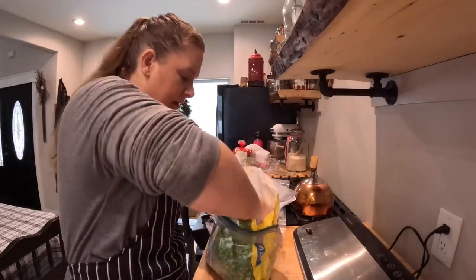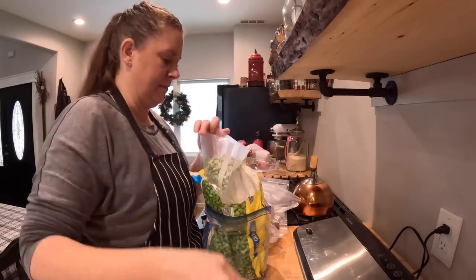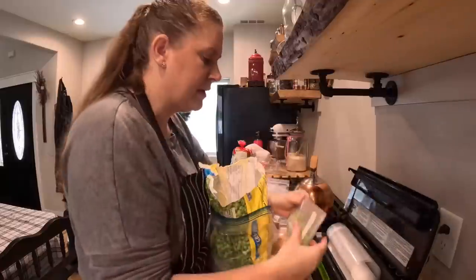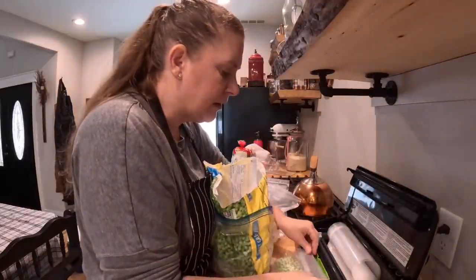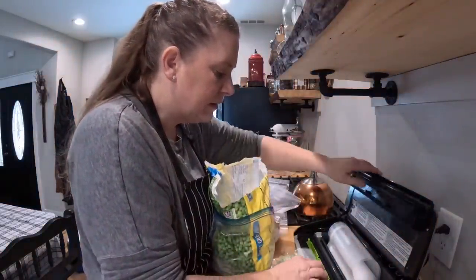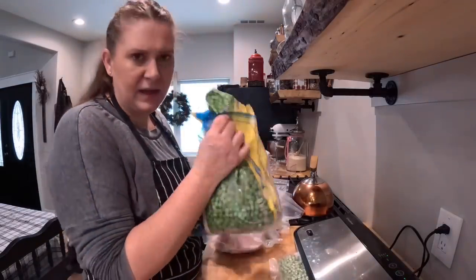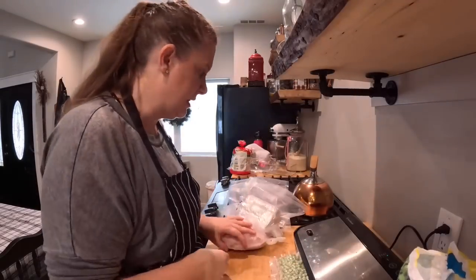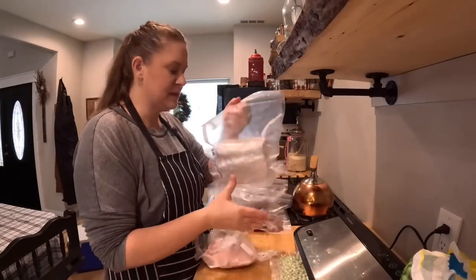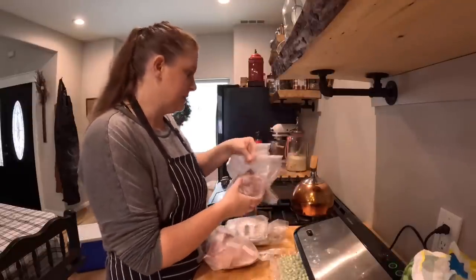Let's see. Oh, the next one is only just a little bit bigger. And there. Here. But I thought I should start doing this. I've sealed up another chunk of ham. This is a fully cooked pork loin. This is some of Caleb's duck.